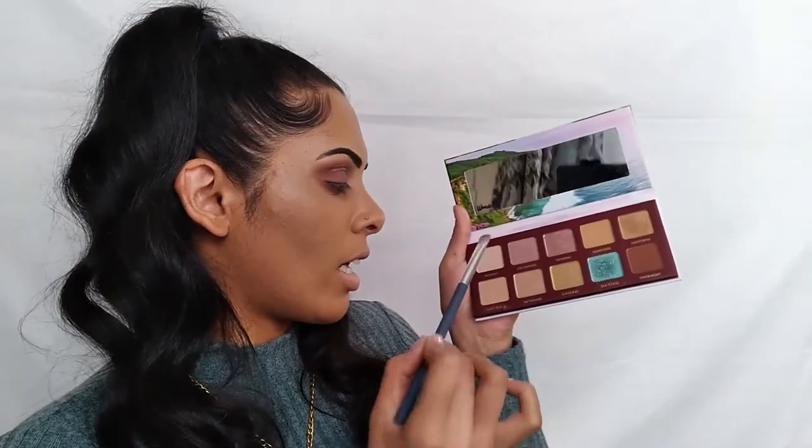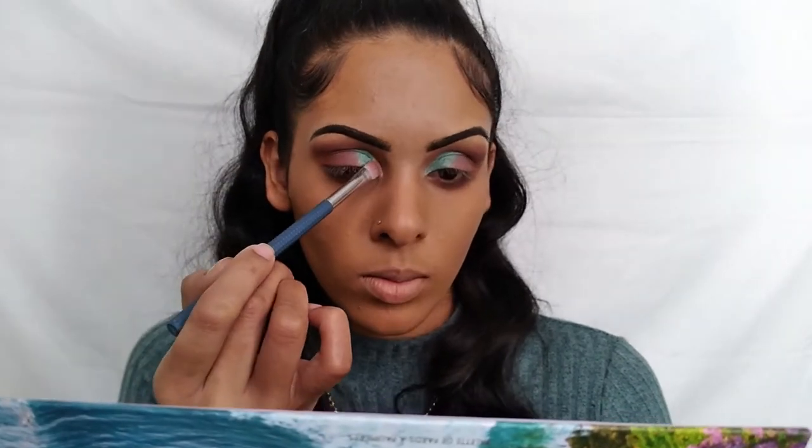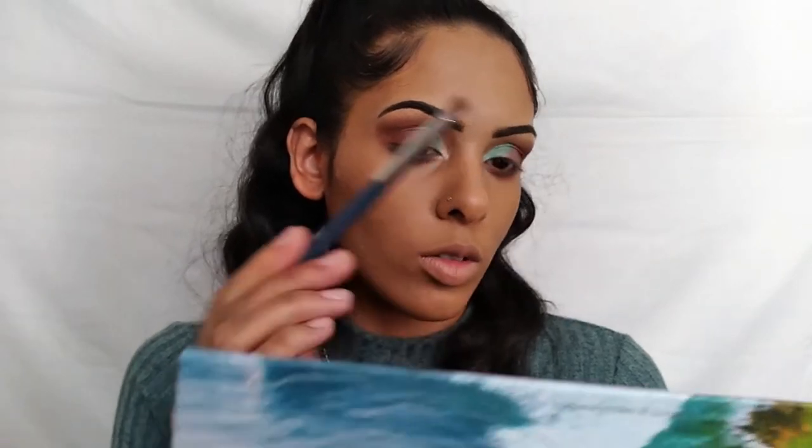So the last shade we're gonna get into this look to finish off the eyeshadow palette is the Moonlit shade right here. We're gonna use that for our highlight and our inner corner. So right here, just a little bit, and right on our brow bone.